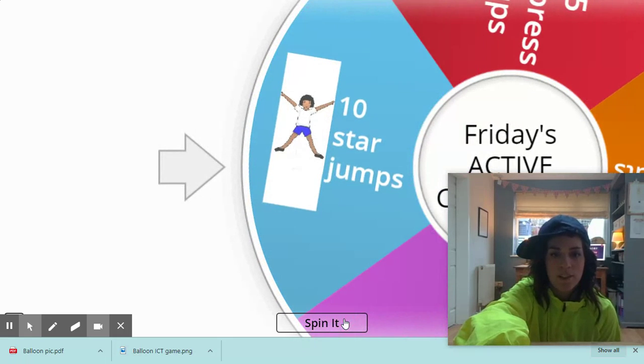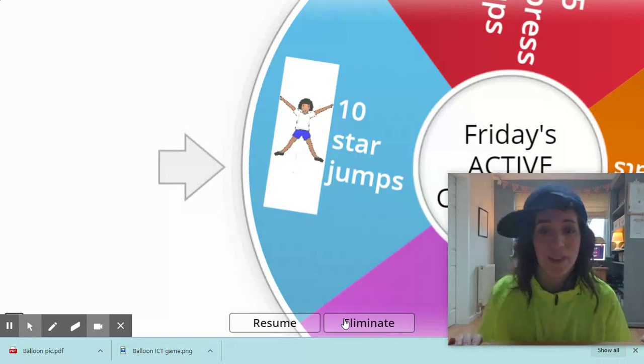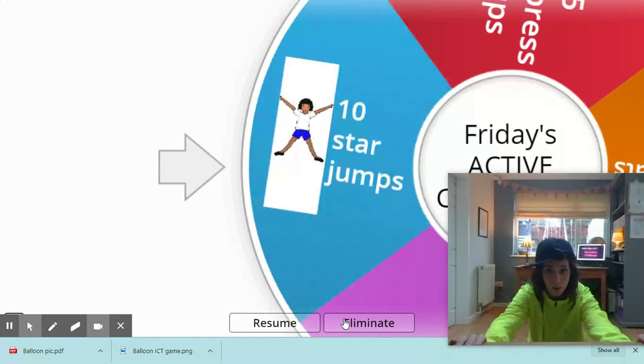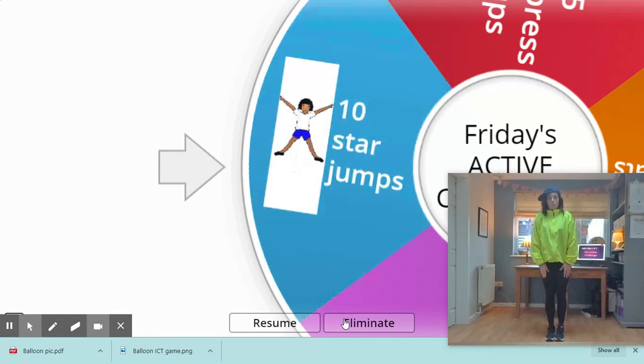Oh, I think you know this one. It's landed on star jumps. How many have we got to do? We've got to do 10. I don't think I need to show you how to do star jumps, do I? We do these quite a lot, don't we? So we're going to stand up and we're going to make a big wide shape, aren't we, whilst jumping. We've got to do 10. Are you ready? Are you steady? Go.